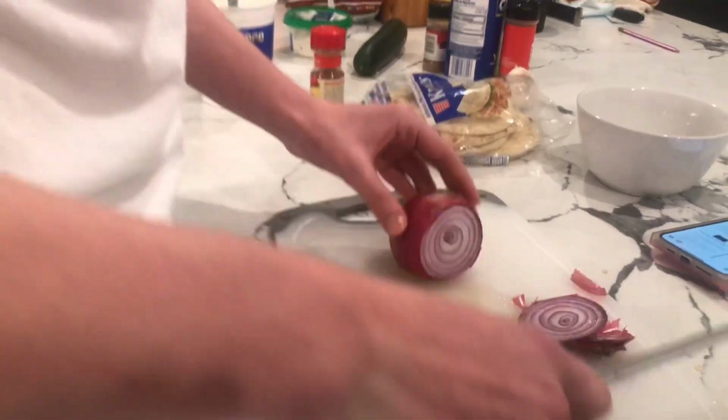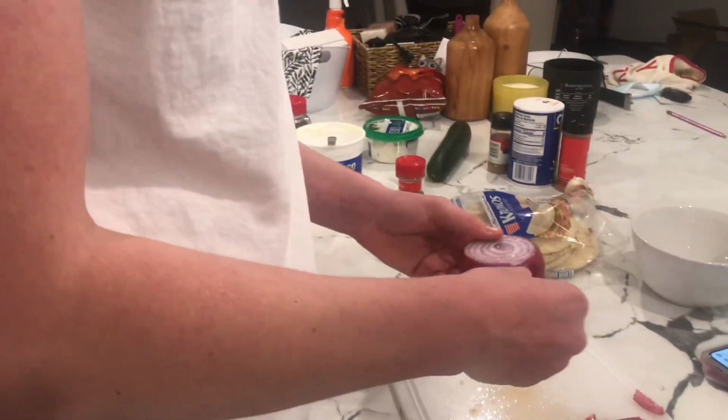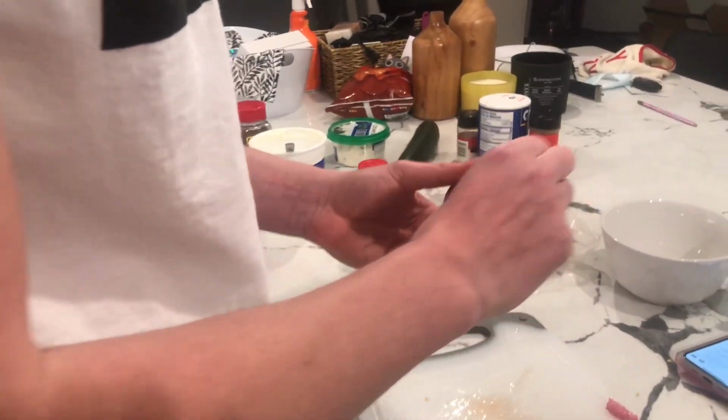I'm now cutting up the onion, or slicing the onion. I'm cutting the tips or the ends off of it, and then I'm peeling it.